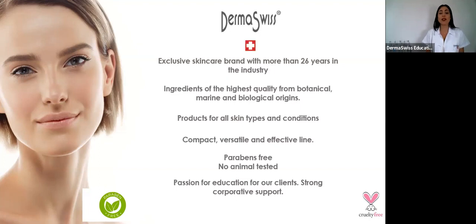So why? Because there is one word that's going to characterize us, which is effectiveness. We are always worrying for having the best ingredients in our product, for making our products work in the best way for the skin, our skin and the skin of our clients. We are parabens-free. We do not make tests in animals. We have products for all skin types and conditions, and we have products for the use in your backbar and as well for your clients for follow-up at home.